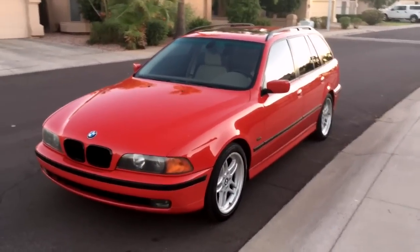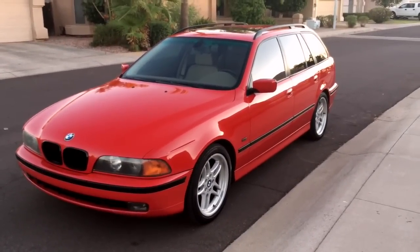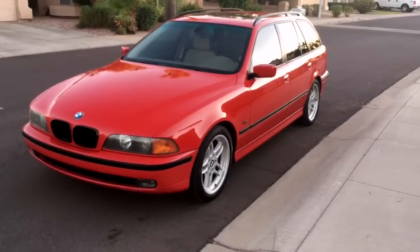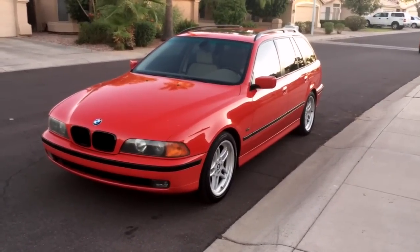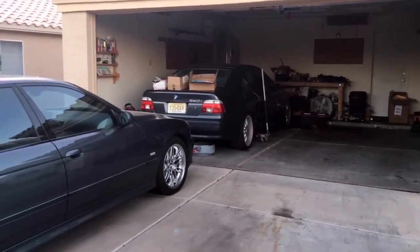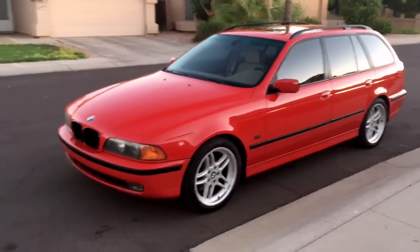I've had this car for a couple days now. I bought it earlier this week in Los Angeles. I flew out there and bought the car in Long Beach, and then I drove back here to Phoenix. And this isn't my first E39. I've had a 2003 M Sport, I've had a 750, I currently have a 2000 M5 and a 2005 540i6 that I'm working on. But this here is my pride and joy now.